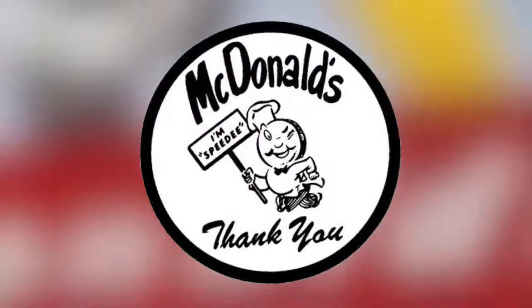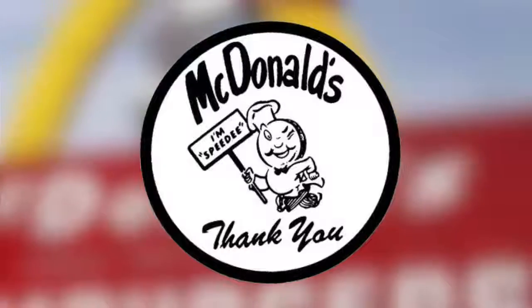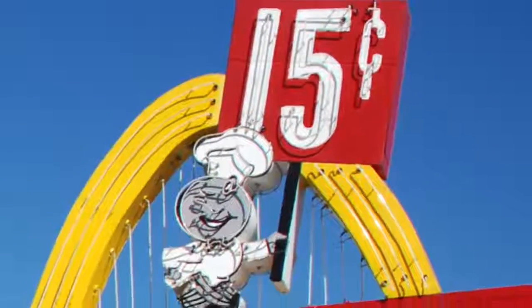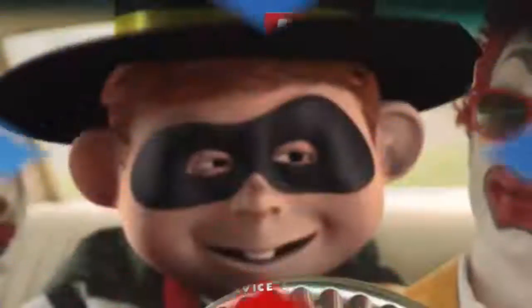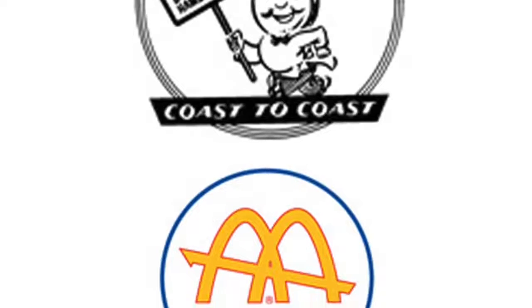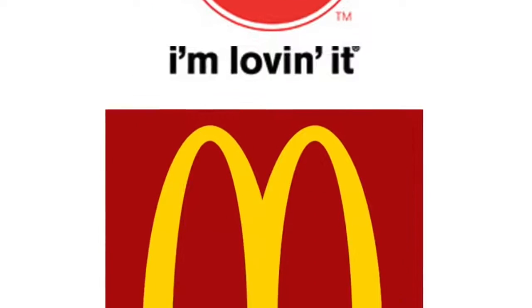So this was the original McDonald's logo, which was a black and white winking hamburger holding a sign. And this was also featured on the first ever McDonald's restaurant, with the hamburger holding a sign that says 15 cents, because that's what they used to charge for a burger. Yeah, kind of a false advertisement now. But anyway, this hamburger was a McDonald's mascot way before the Hamburglar or Ronald McDonald. But he was gone by 1962 as the McDonald's logo changed, and now we have the red and yellow arches that we all know and love.